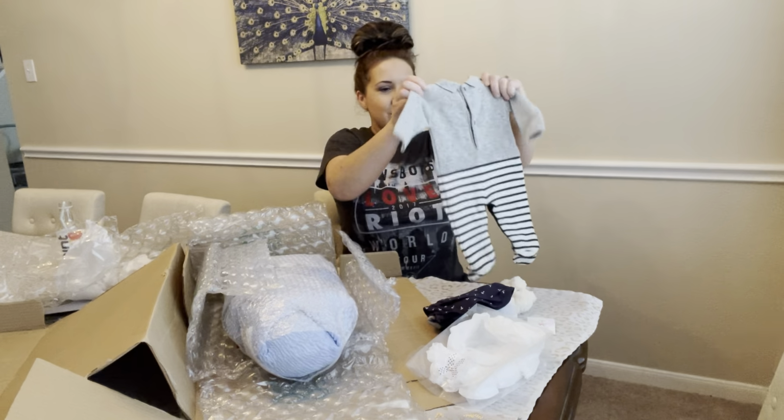Ooh. Oh, I just said I like getting things from other countries, and look at this. Look how cool. We've got chocolate. My husband will love this. Good thing he's not here. I'll hide it. We've got chocolate from Portugal, which is so cool.